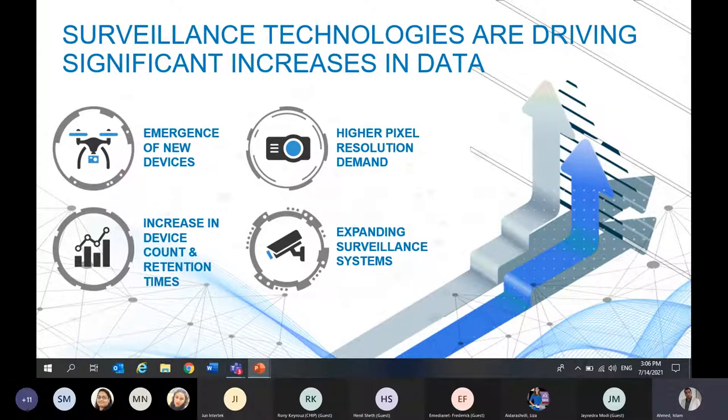The third trend is the number of cameras. How many cameras do people use right now? There's increased camera count with larger video retention times. It's not only the number of cameras that increased, but also retention times, especially in the public safety industry. Why? Because evidence is required to be held for a longer period, even sometimes permanently. So you can see the demand in the market is for a high retention period.